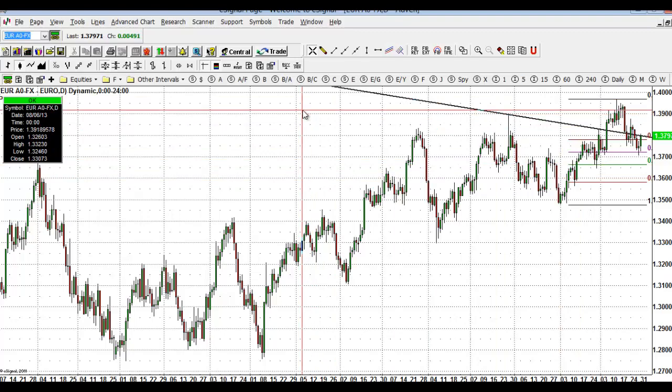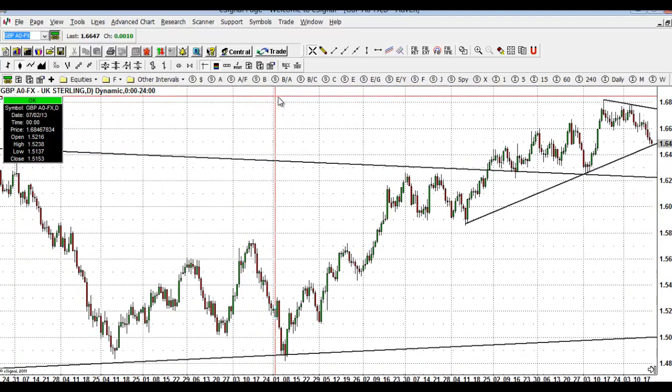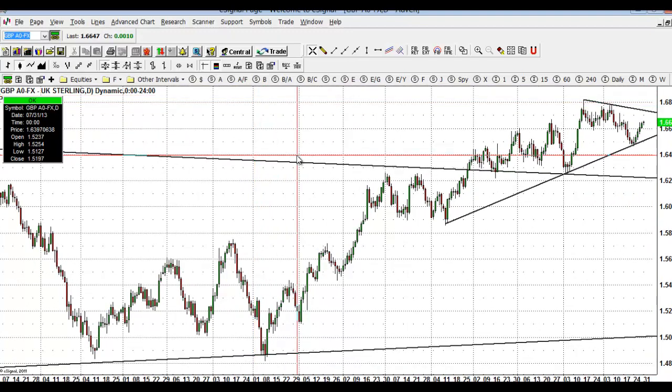So remember, broad picture, we're in an uptrend on the euro, so I will be on the buy side of the market. Okay, taking a look at the British pound, we see that we are in a consolidation.